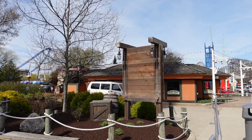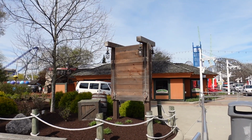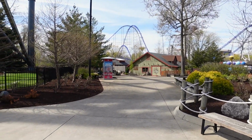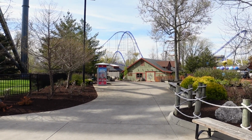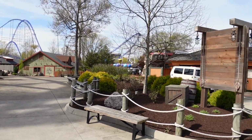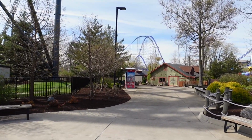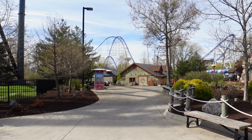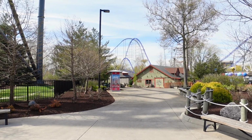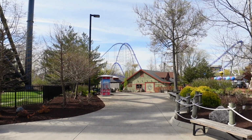As was noted, right after Winter Chill Out, Snake River Expedition was going to close, and as you can see, the sign has been removed. The signage by the Q building has also been removed. So yes, Snake River Expedition is no more. It's going to be interesting to see what they do in this area come this season and off season. Maybe find a way to get another entryway over to Millennium Island.